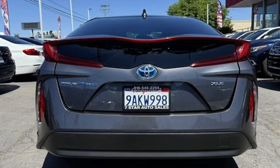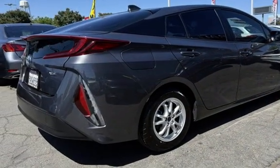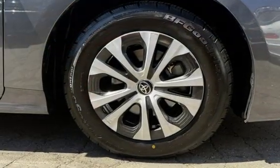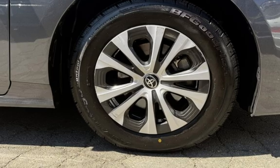Estimated fuel economy for this vehicle is 55 miles per gallon in the city and 53 miles per gallon on the highway. This vehicle is in excellent overall condition.